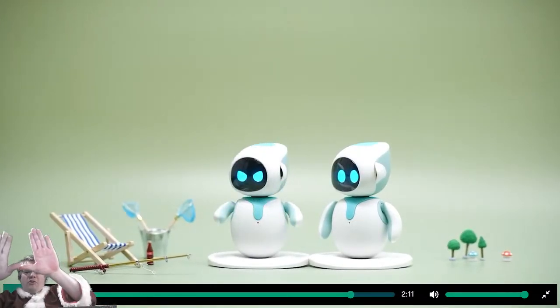I get Furby vibes. It's a good thing. By the way, what I'm doing with my hands right now is I'm trying to just look at the robots and not the surrounding things, to really get an idea of what this would be like if it was just sitting on my desk. And you know, I actually think to myself, yeah, this would be neat, but if I'm trying to shoot a video or I'm trying to make an important phone call, I don't really want little robot tiny people next to me pretending like they're murdering each other or going fishing or whatever. Just an observation.